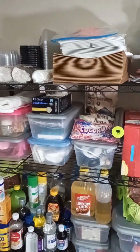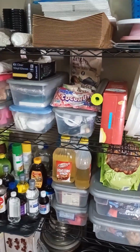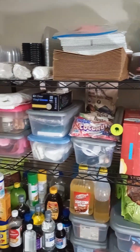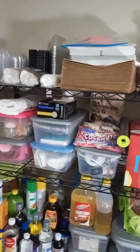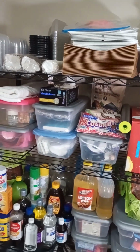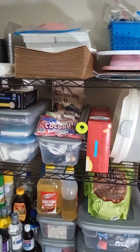So right here, I call this my baking corner. And this just has everything that I typically would need in the moment while I'm baking. Now, I do have certain things that I have stored up and prepped in my basement, but this right here, I just like to have this on hand. I can reach and get it when I have it, and even the things that are in my refrigerator.